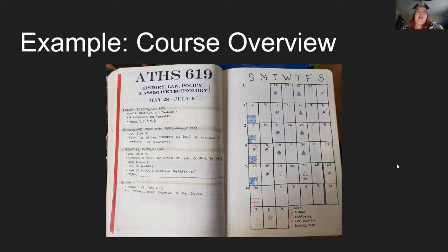This one was my course overview when I was in grad school. I did this with each class that I had. And I basically, most of my classes were like 6 weeks. And so I would just create a calendar on one page and have different symbols that denoted different assignments that I had to do on different days. And so that's kind of how I did it. And then whenever I completed something, I filled it in, or did a little check mark or something like that, something to denote, hey, I did this, it's done.